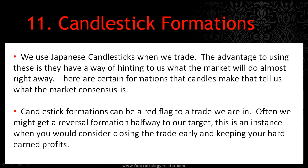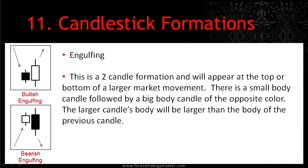Candlestick formations can be a red flag to a trade that we're currently in. Often we might get a reversal formation halfway to our target, and this is an instance when you'd consider closing the trade early and keeping your hard-earned profits.